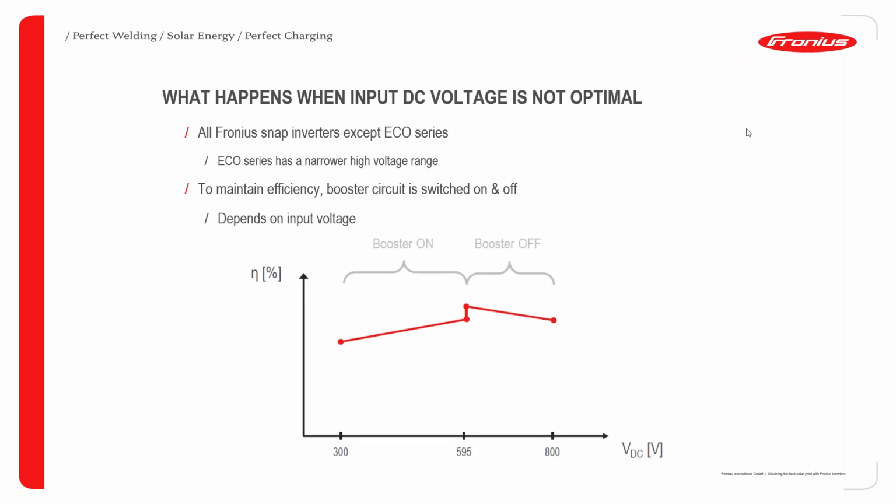So the question therefore is, what happens when the input DC voltage is not optimal? So the voltage that you're feeding to your PV inverter. So all Fronius Snap inverters except the Eco series will have a booster circuit in them. So this is something that is going to boost the voltage up.